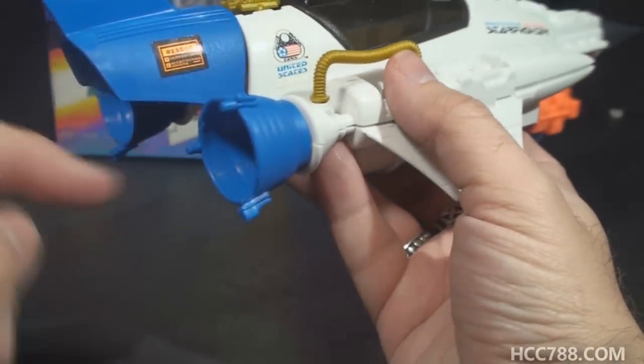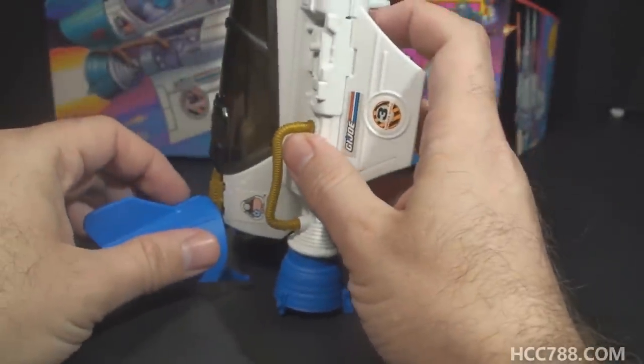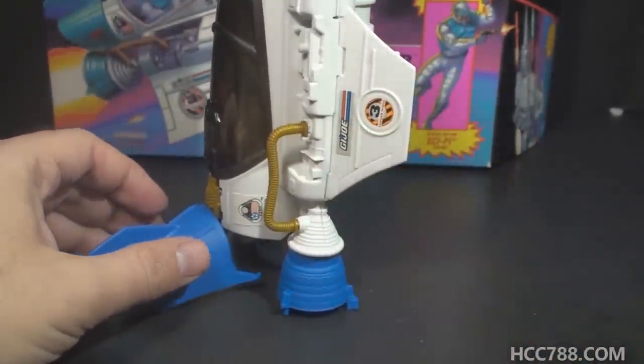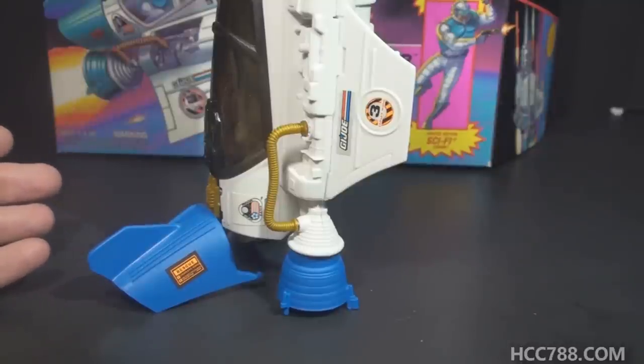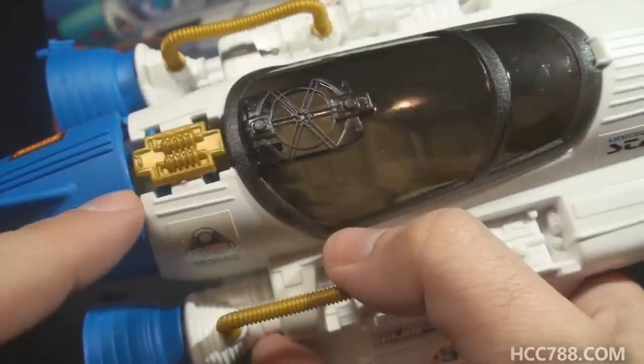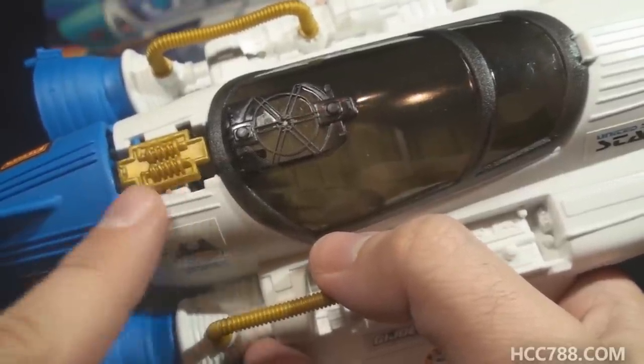We have the rocket nozzles. They are blue, and on each one there are three pegs. The rocket stands on these. Like the Stellar Stiletto, the Starfighter launches and lands vertically. It has no other landing gear. There's a gold plastic cover right between the tail and the canopy, and that conceals the hinges for both.